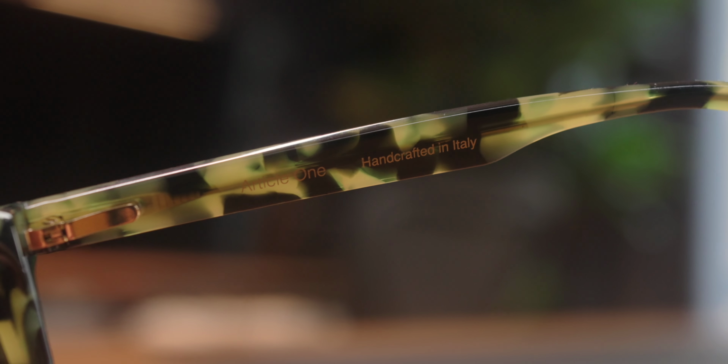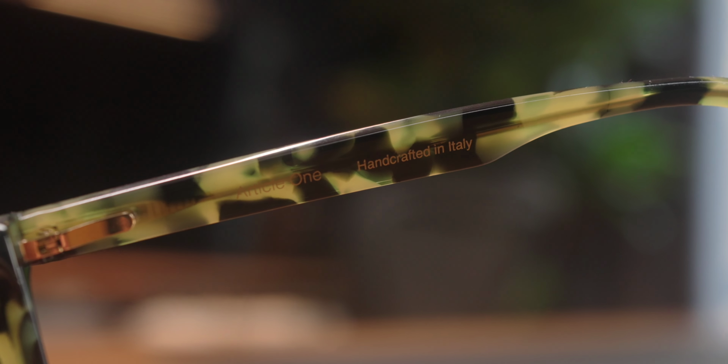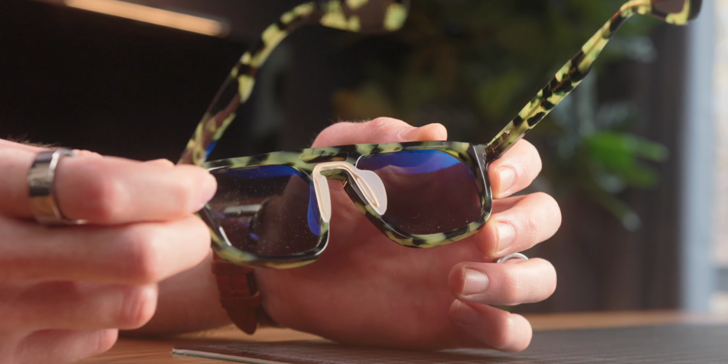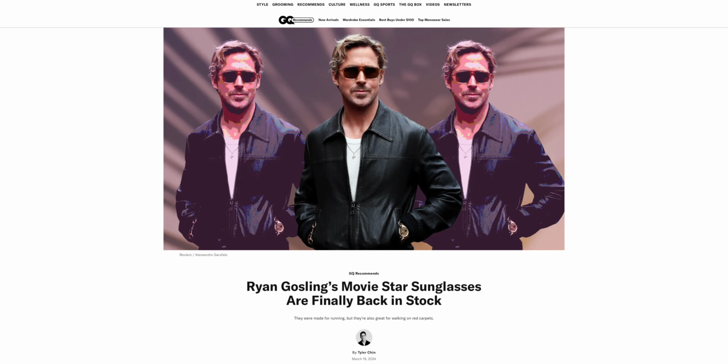They're made in Italy. They have a TR90 polymer frame. You have this really nice silicone nose pad on here. These are super comfortable. They fit my face frame really well. And a fun fact I just found out when I was getting some notes together for this video, these were worn by Ryan Gosling. So if you want to look like the dreamboat Ryan Gosling, I definitely can't go wrong with these. Super cool sunglasses, super unique, definitely a standout piece for me.